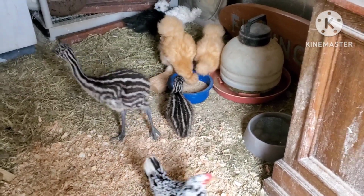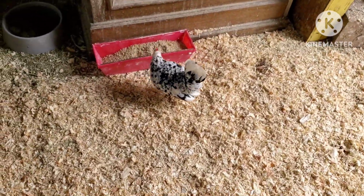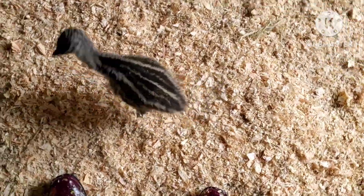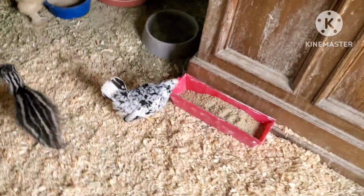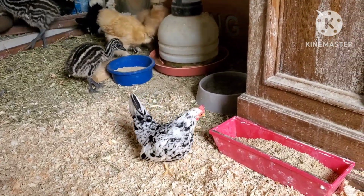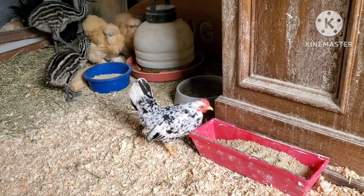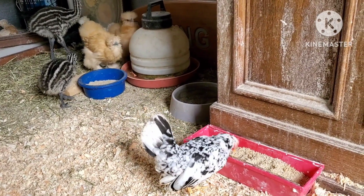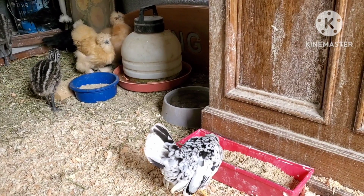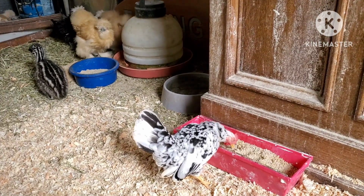Whoa! Be nice. Okay, I'm gonna go and grab some food for them. Oh, here I got more food, but she prefers my shoes. And let's see if they'll figure out that there's a new bowl in here, a new dish. But Magda's enjoying it.